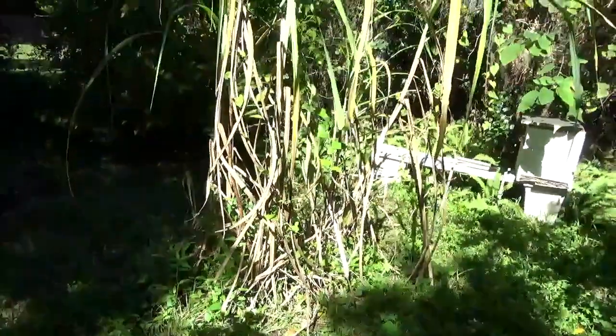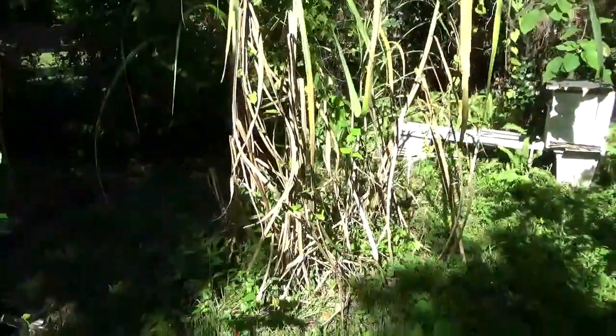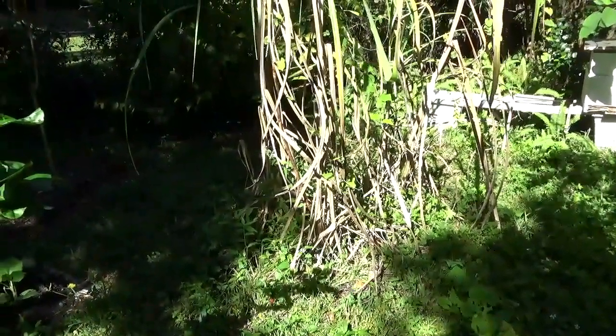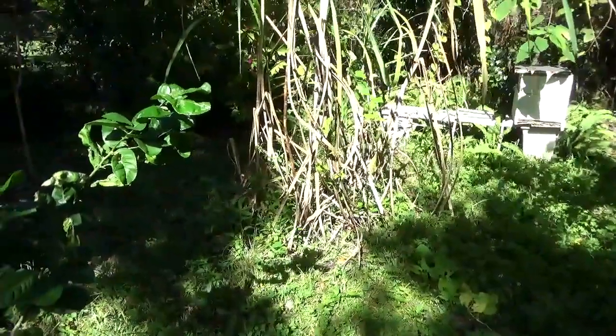Sugar cane. As I keep saying, I need to move that. It's been in that spot for about 4 years now, and it's not producing a whole lot of canes this year. So I may have to chop down what it did produce, find someplace else to plant them.